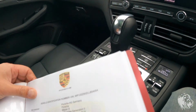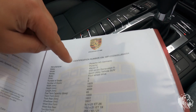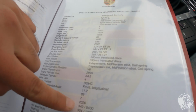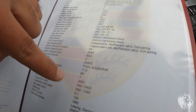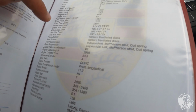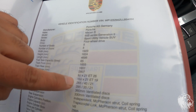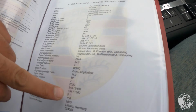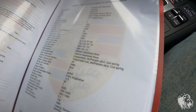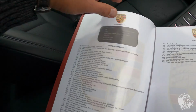So as I said, it is a 95B series, so that's a Gen 2 Macan S, 2020 model year. Yeah, 354 foot-pounds of torque, just under 350 horsepower, 7 gears. They're 21-inch wheels that are 9-inch wide at the front, 10-inch wide at the rear. 65-litre fuel tank, and it will do 60 in 5.1, and it's got a top speed of 158. And there's the full option list. I'll just run through some of the highlights.